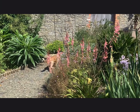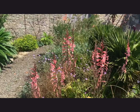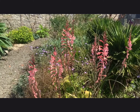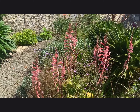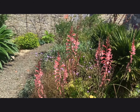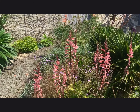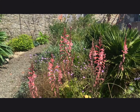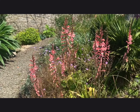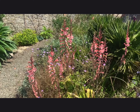Coming up the path, one of my favourite plants, Watsonia from South Africa. Comes out of a corm. This is a tallish pink coloured. They're white through to orange. And a lot of them have been bred from a swarm that occurred on Tresco in the Isles of Scilly.